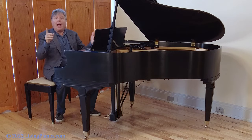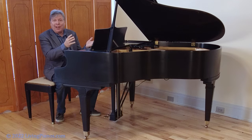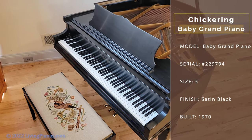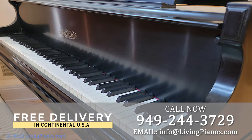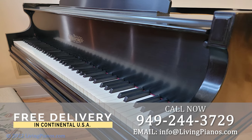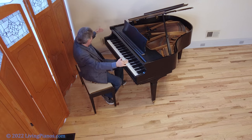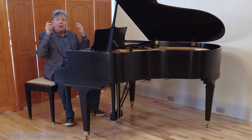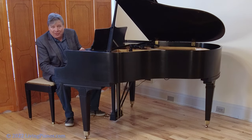My personal piano right now is a Chickering very much like this piano. And the reason why I chose it is because for a piano of its size, it has such an amazing tone. Not only is this only a 5-foot baby grand, but the width is less also, because the cheek blocks aren't as wide, so it fits where many baby grands won't fit.